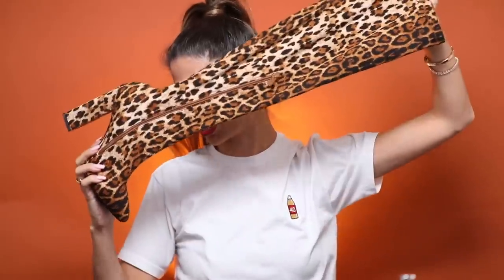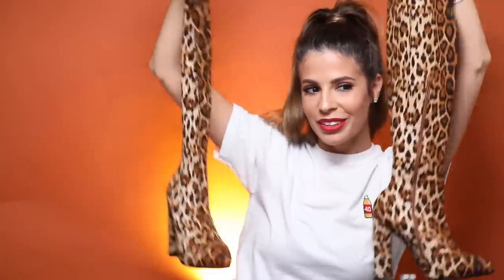I will put these on and let you guys just check out what they look like on. But I think they're really cute. I feel like everybody needs a pair of these in their closet for whatever reason. I don't know, I just feel like they do. So I bought them.